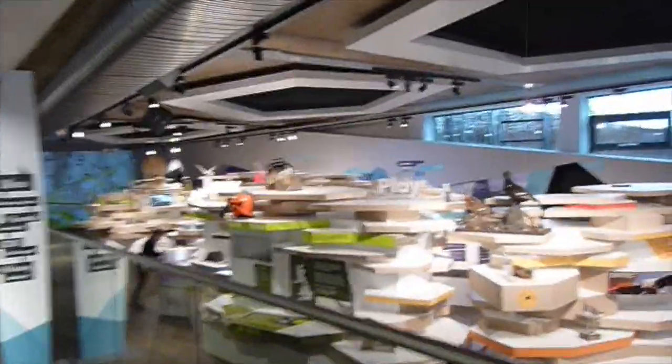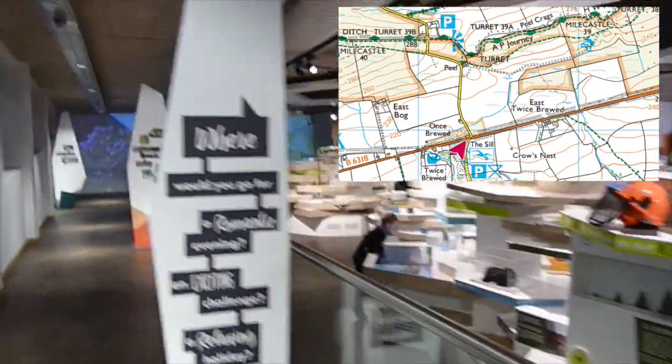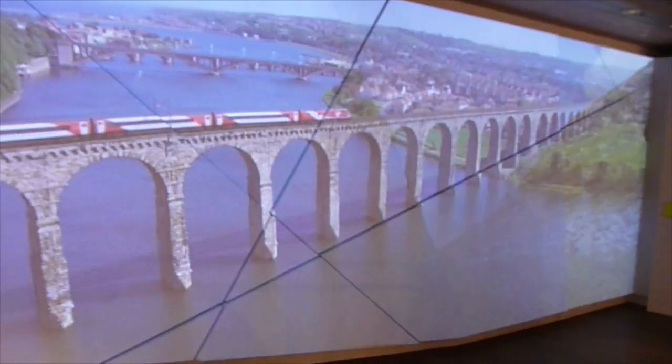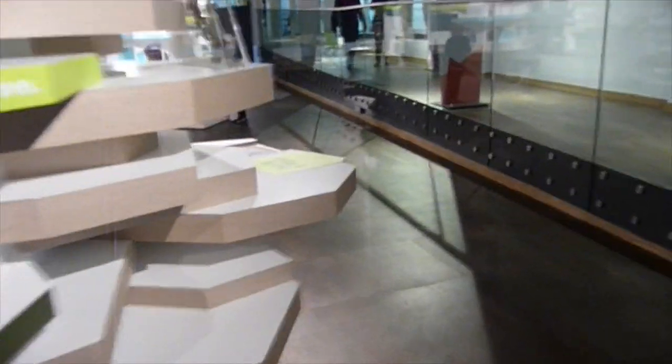So we're on the way home and we've nipped into this new exhibition called the Sill. And that looks at the landscape around Hadrian's Wall. That's Sycamore Gap there. We were hoping to get there. Oh, there's Beric. We were hoping to get there, but very, very wet today, pouring with rain.